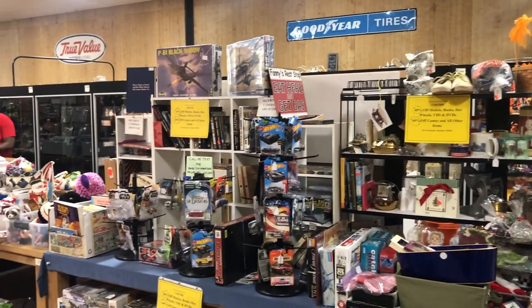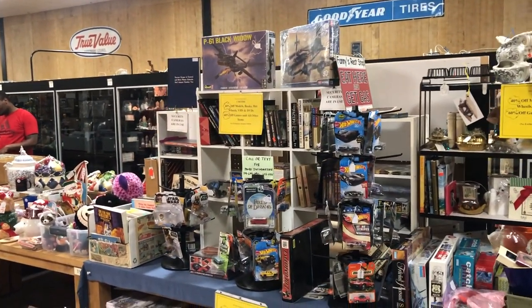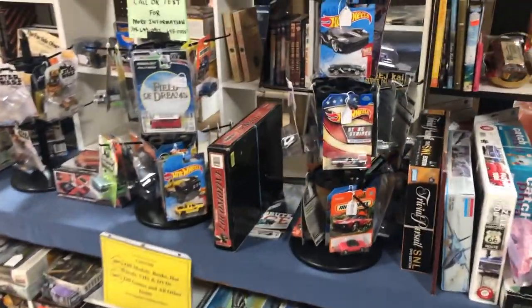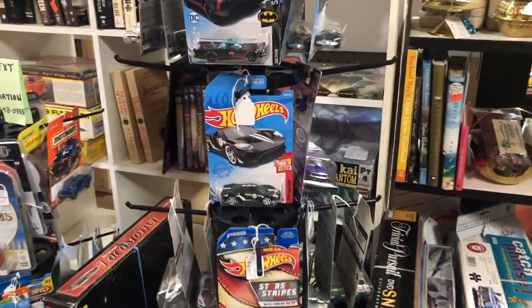I finally found more model kits. All model kits are 40% off from this seller. Let's take a look at what model kits the seller has and the pricing.